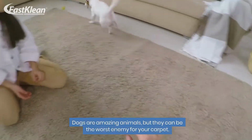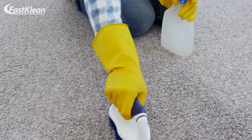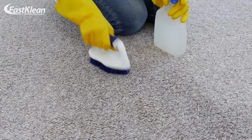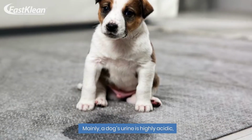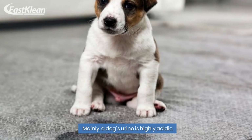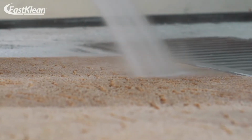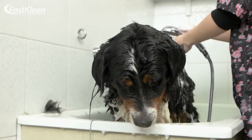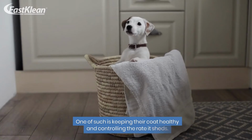Dogs are amazing animals, but they can be the worst enemy for your carpet. Stains from them are usually one of the hardest to remove, and they come with an unpleasant odor. Mainly, a dog's urine is highly acidic, and this means that when it gets on the carpet, it eats the carpet away. Lots of benefits will be achieved if you can groom your dog properly. One of such is keeping their coat healthy and controlling the rate it sheds.